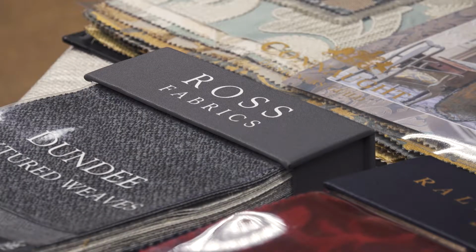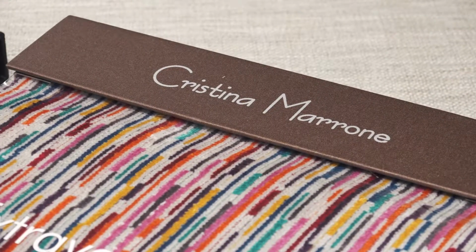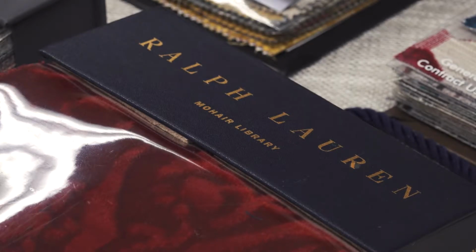The range of fabrics that we do are anything from Covertex, Ross's to Designers Guild up to Ralph Lauren. If you have a dream sofa in mind, then we can turn that dream into a reality.